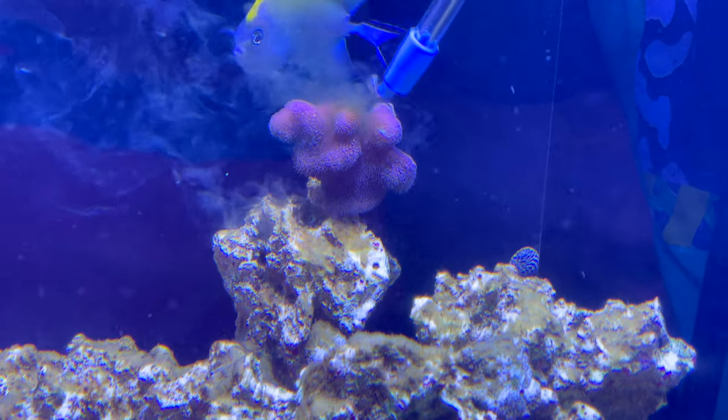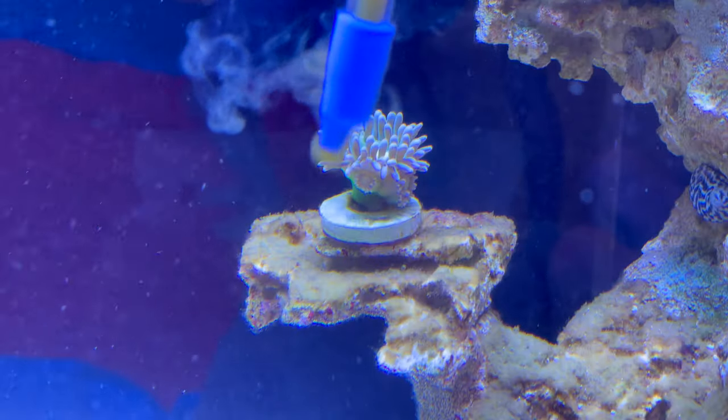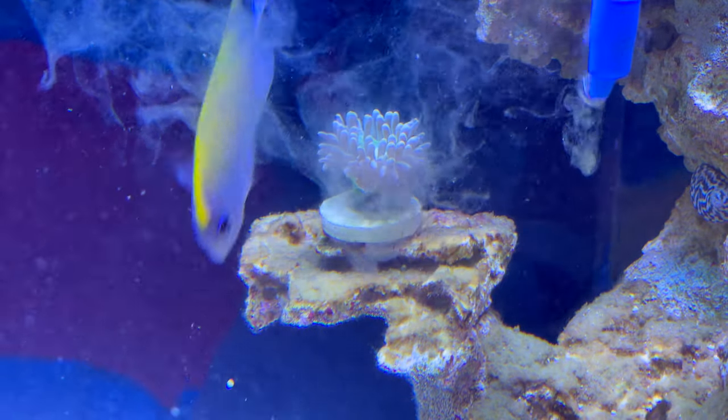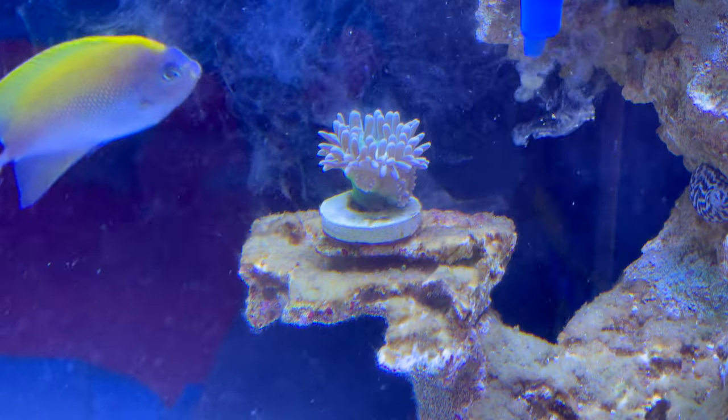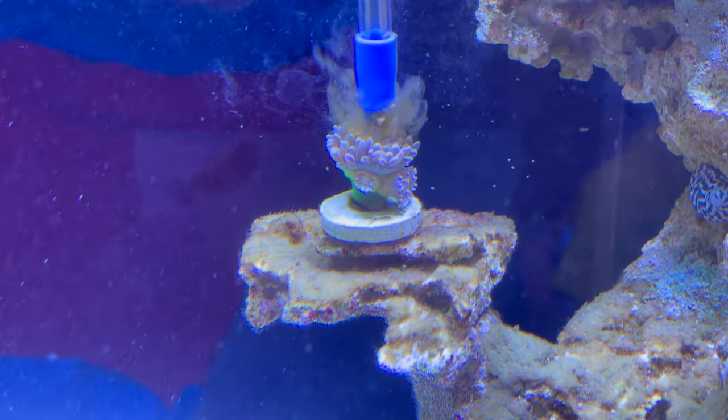I'm ready for some acros. I've got some arriving very, very soon. Now I'm going to concentrate on feeding my LPS corals. I'm going to mix up the food real well, make sure my turkey baster sucks up some of that mysis and pellets now, and I'm going to start feeding my LPS corals.